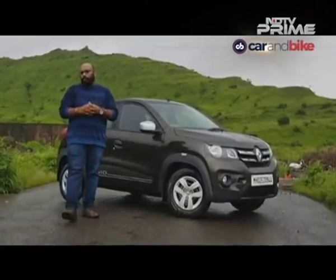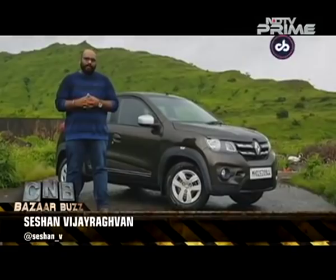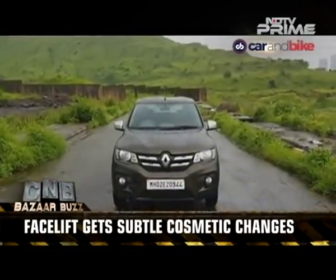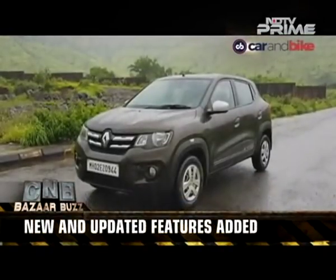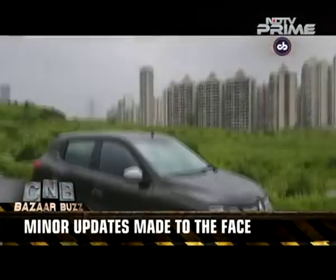Though the car might not look vastly different from the older model, Renault has definitely made some considerable updates, and we are here to talk about them. The Kwid retains its popular styling, but this top-end RXT variant gets the updated grille, which now comes with new chrome elements, adding a bit more premiumness to the car. But the rest of the bits like the headlamps, the front bumper and the fog lamps remain unchanged.